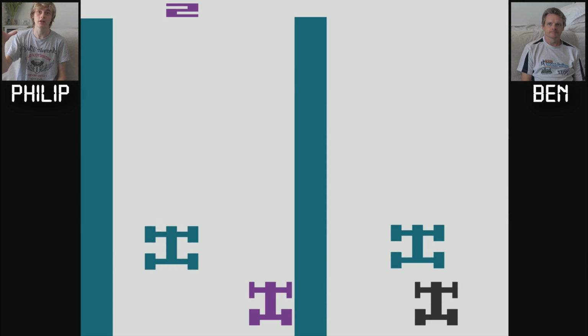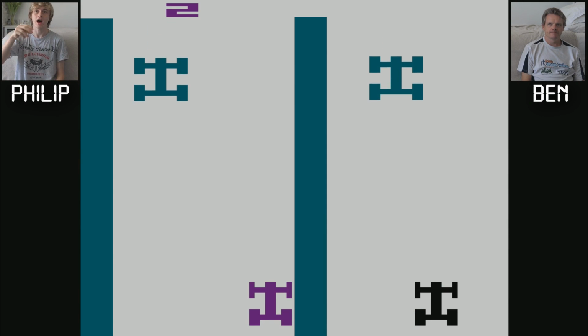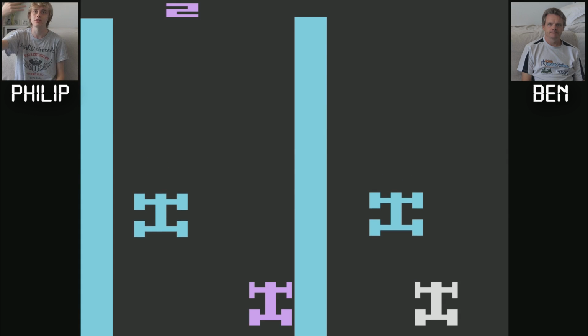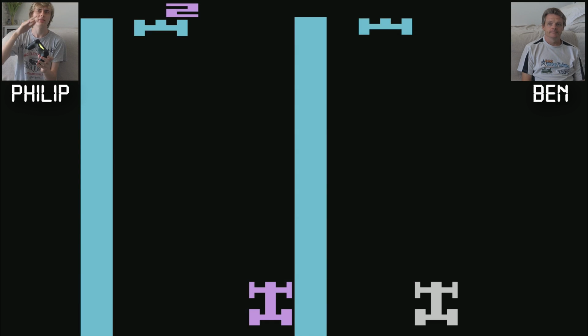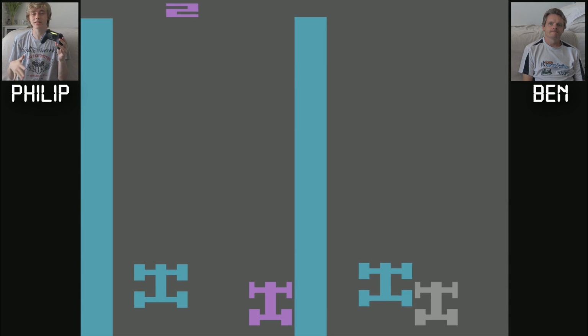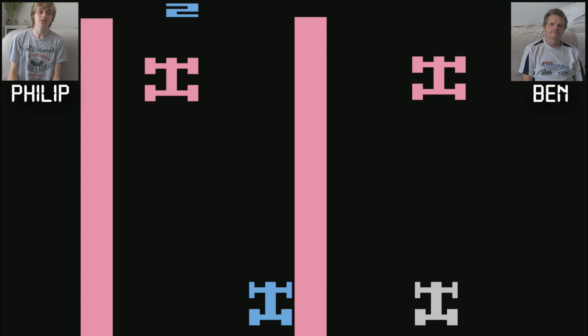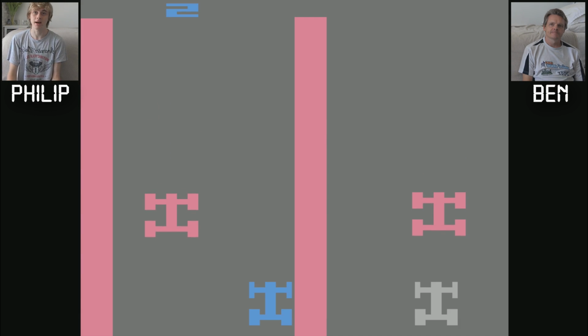showing off its huge variation of different colours. It can display up to 128 different colours, and it's kind of just flicking through different possible colours right now. Still though, they're only doing 4 colours on the screen at once in this game, so it's not very colourful, I guess, as you're playing it. It's a step up though from the Fairchild that only had 8 colours in its colour palette.